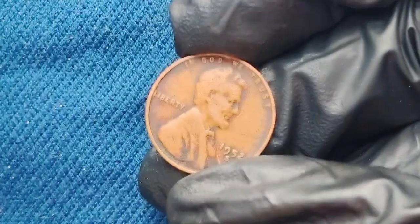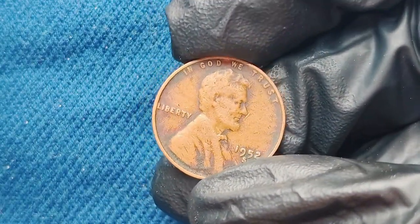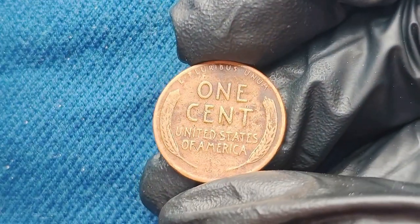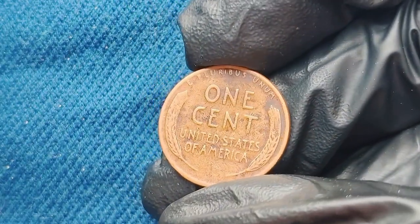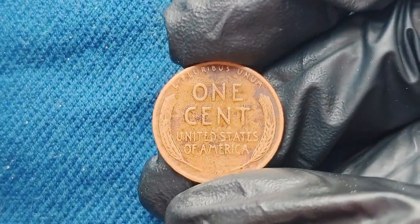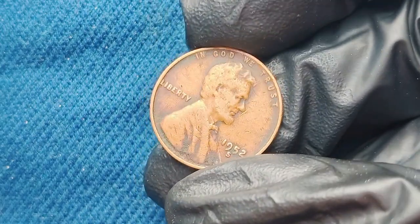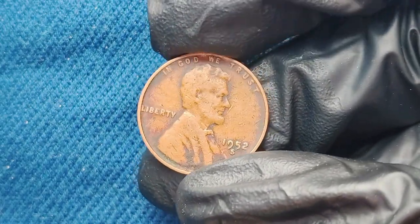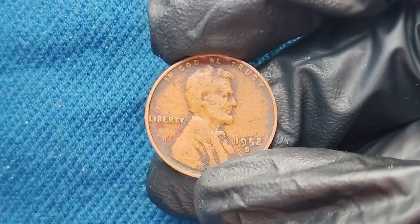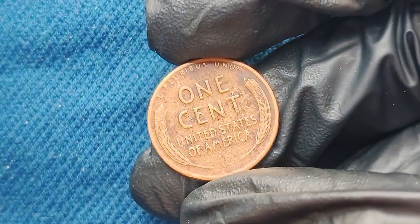But here's the twist: not all 1952 pennies are created equal. Some may look similar but are worth only their face value. That's why knowledge, timing, and attention to detail matter more than luck alone. The errors, the die variations, the condition, all of it determines whether a coin is destined to become a collector's dream or remain an overlooked curiosity. It's a high-stakes treasure hunt, one that rewards those who are patient, observant, and willing to look beneath the surface.